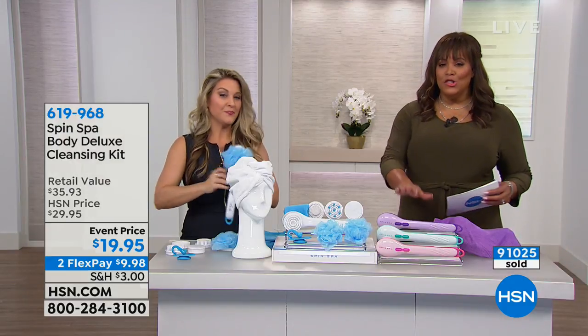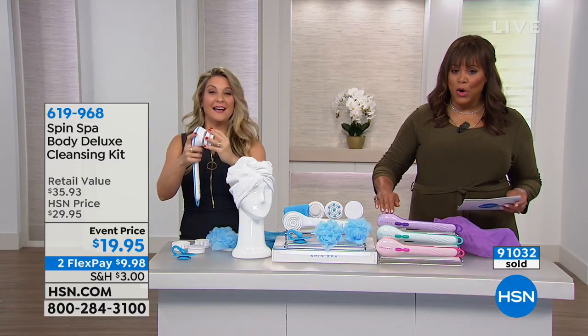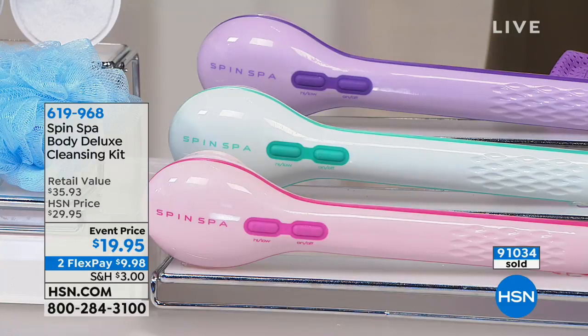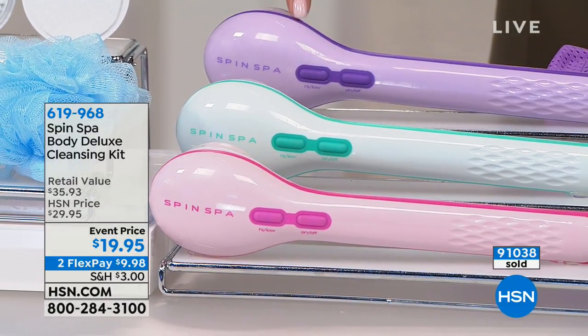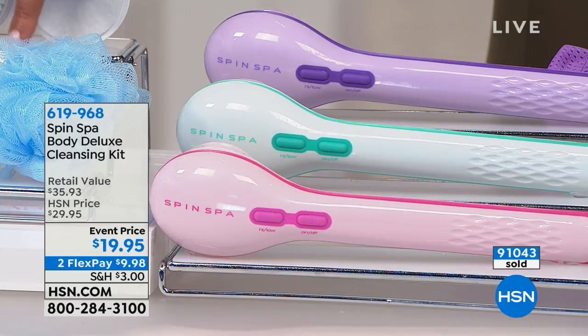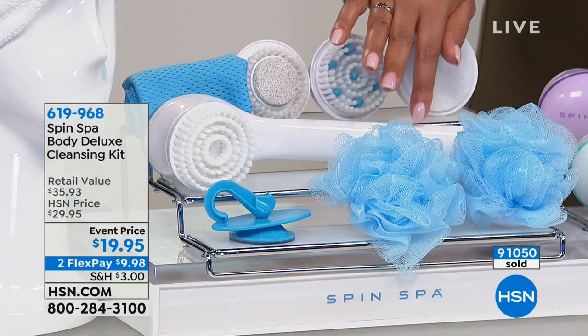And then we have all of these exclusive colors. So again, you're choosing your color. The pink, the teal, the purple, or the most limited, right over here to the right, is your white. So the white sells the fastest most of the time. So we wanna warn you, and right now it's the most limited today, the white.